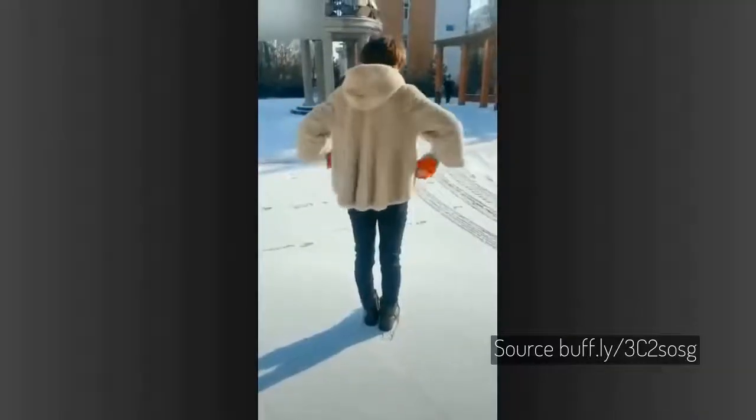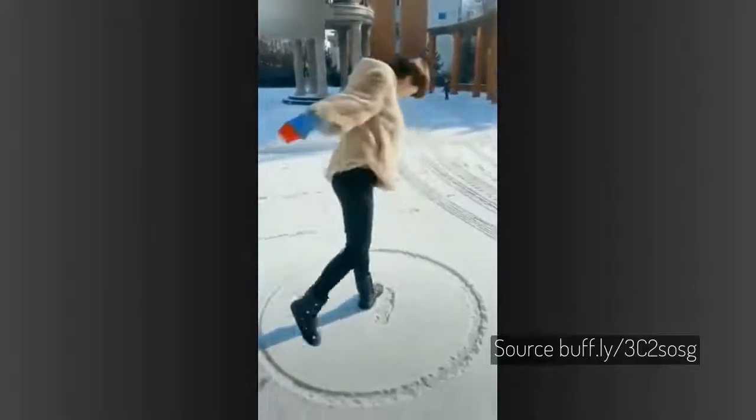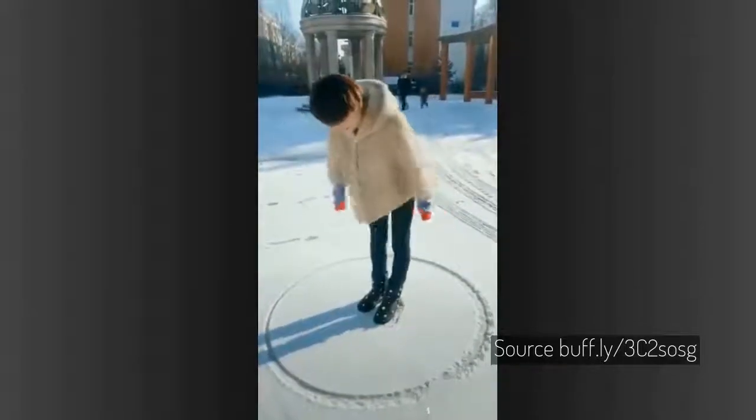There are a lot of stories and legends about perfect circles drawn by hand, and the most famous is Giotto's. This girl can apparently do the same with her legs and in the snow. Friday Funday.